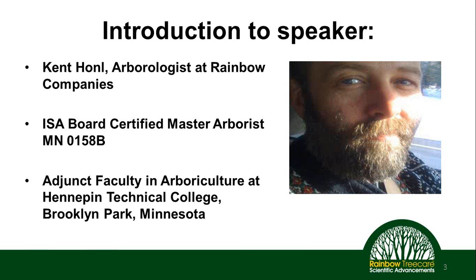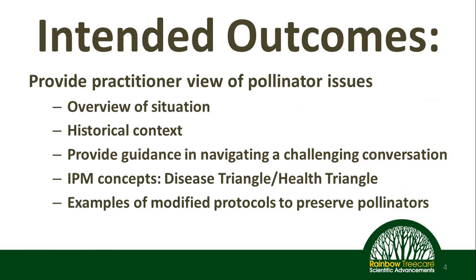My role as arborologist at Rainbow Companies is with the phenology and tracking of when pests get timed, and really running the integrated pest management, plant health care side of the division, of when our treatments get done and updating protocols. That's amongst a variety of things that I'm responsible for. But I'm very glad to speak today on pollinators.